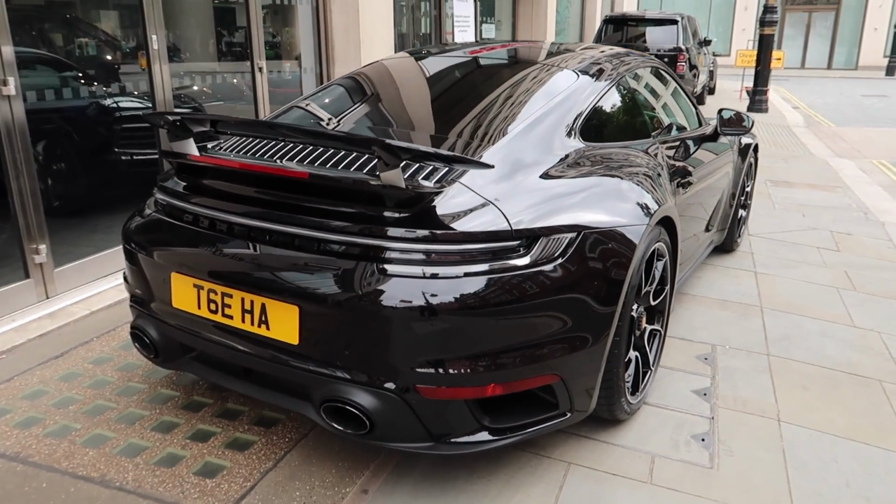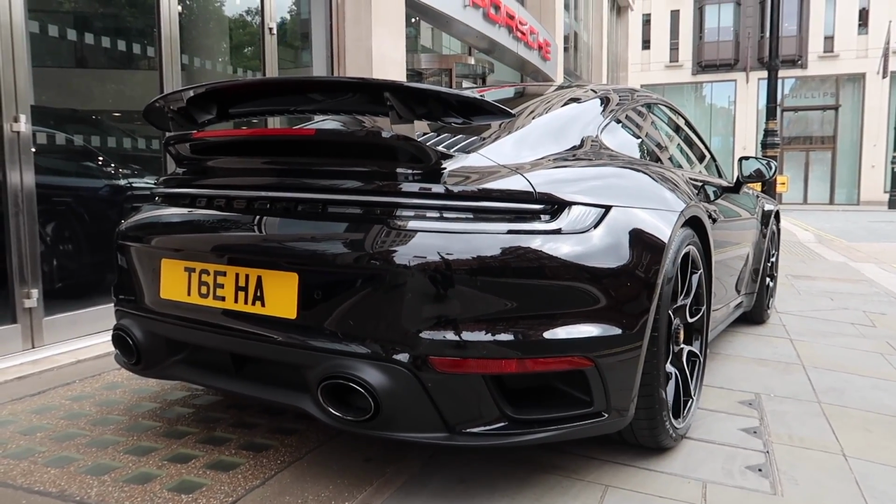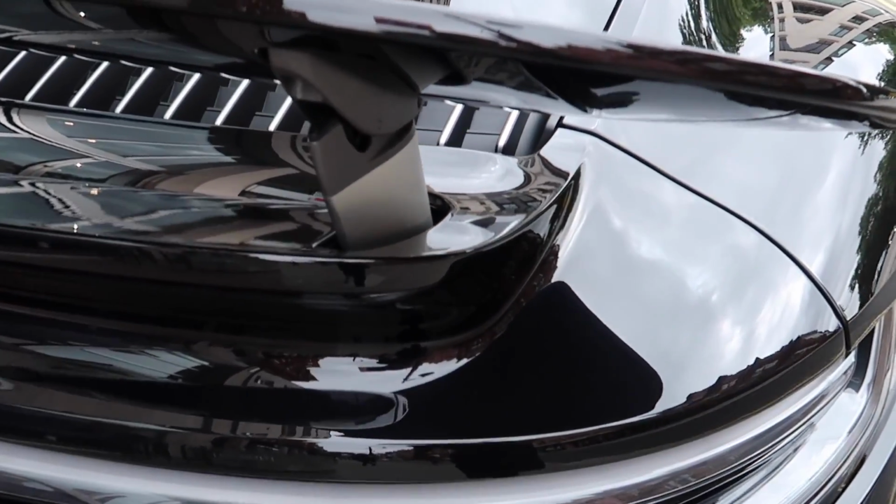It's where it gets really aggressive. So as you can see, we've got the aero kit out now as well. That's the spoiler fully extended, which comes out of there.